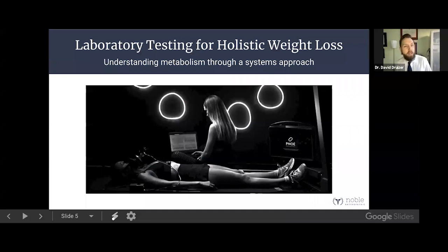Okay, laboratory testing for holistic weight loss, understanding metabolism through a systems approach. This is my favorite way to look at the difficult case. Today we're going to cover a series of systems of the body that all play a role in optimal metabolism. We'll cover thyroid and sex hormones and inflammation and stress and sleep and nutrition and actual metabolic rate.